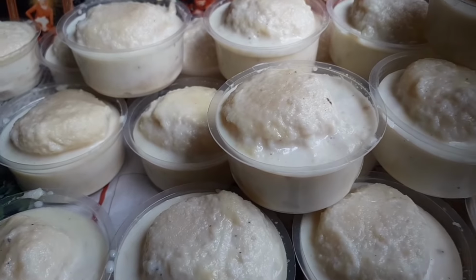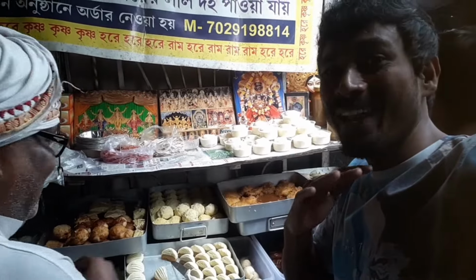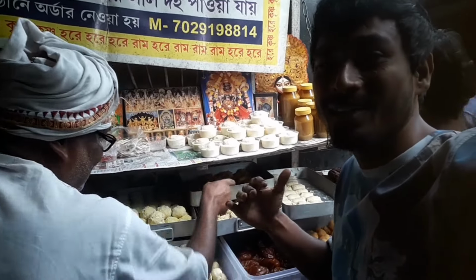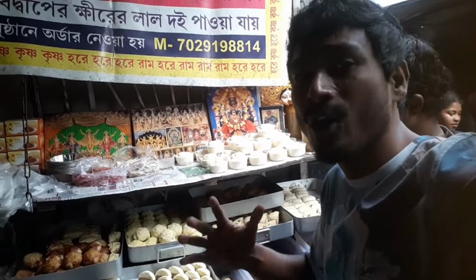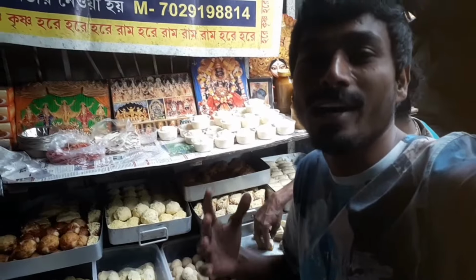This is the Rasmalai, guys. So if you come to Kolkata, please try all the sweets, because they are India famous sweets. And here in Kolkata, people love to eat sweets. The names I just told you are all Bengali names, because these are all authentic Bengali sweets that you get here in Kolkata, right, guys?